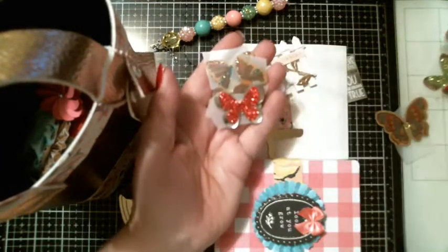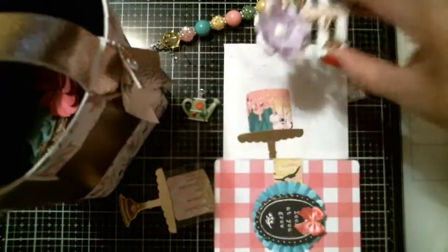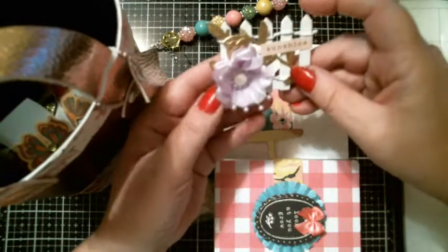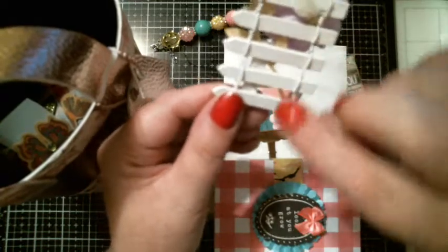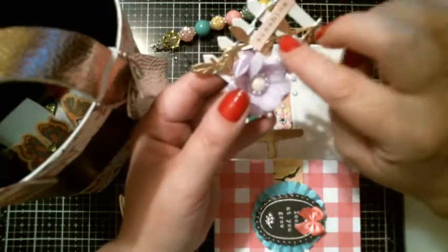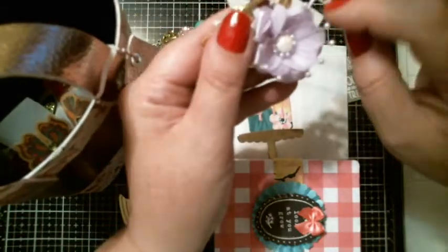And more butterflies. More butterflies. And more butterflies. Look at the cute little fans. It says sunshine. It's got that gold. Oh my God, look at this, guys. Look what she used. Bread tie. That's not a bread tie, I'm going to be surprised. But it's got it going along, so it looks like the fencing. It's just got this gold going on there. And look at this pretty flower with the pearls. And it says sunshine. That's gorgeous.